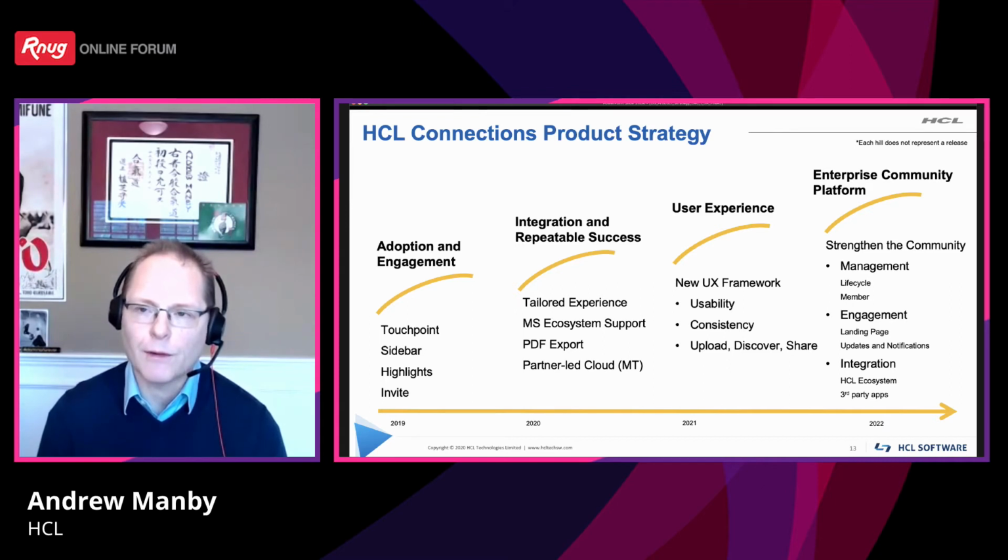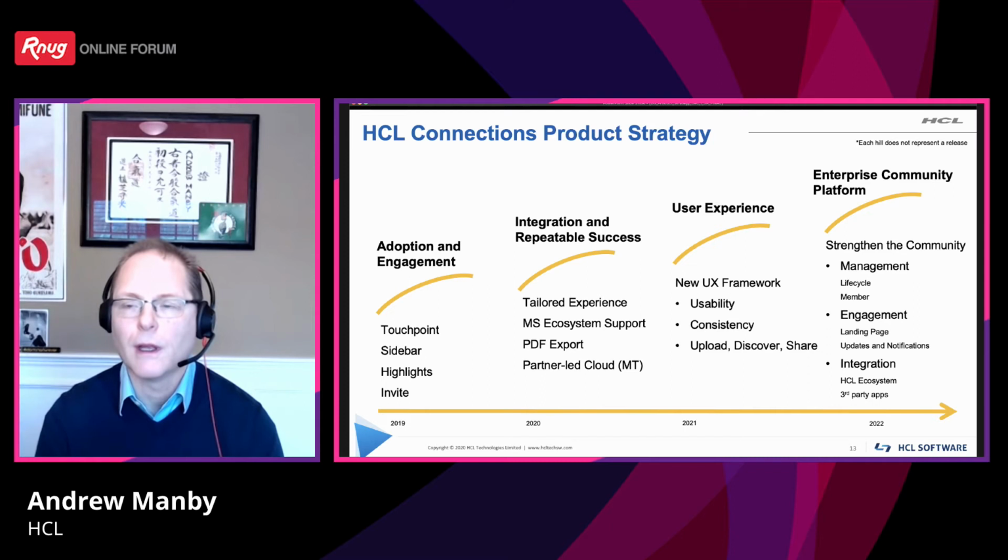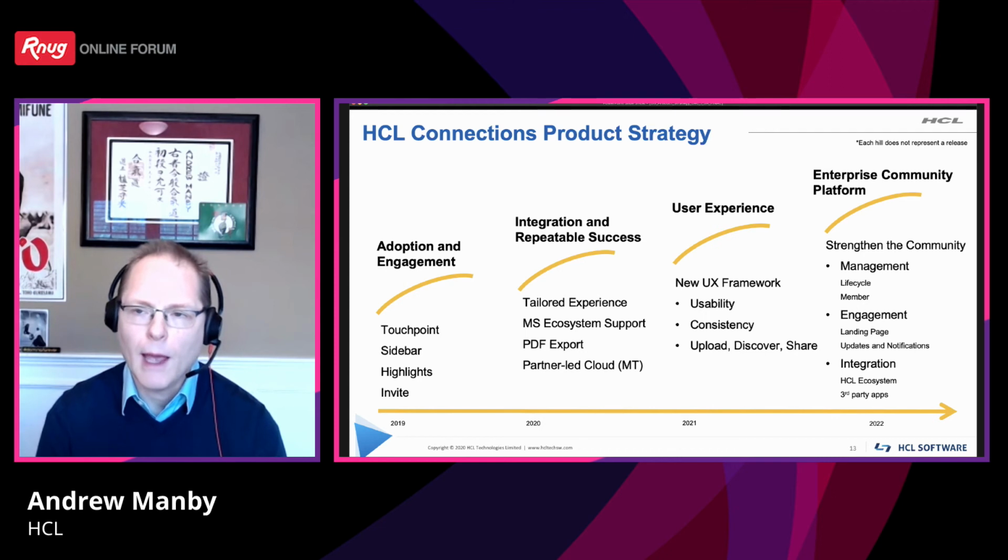So looking further out, what does the roadmap have for us around Connections? Well, certainly since the inception of Connections, the market for this product has changed and morphed, and particularly in the era of COVID, the importance of this capability has become even more prominent. And what we've also noticed as we've done customer surveys, we've honed in on exactly how customers are using the platform inside their enterprises. And it's really about building that sense of community.